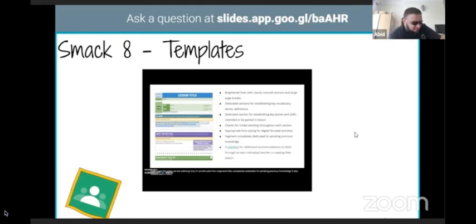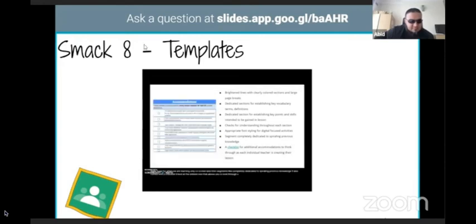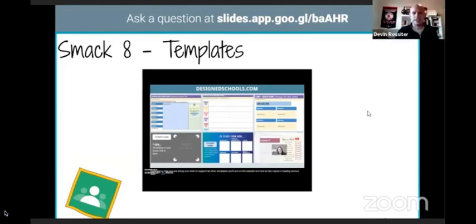It also comes with a checklist linked at the bottom that allows you to look through accommodations that should be included in all of your materials so that you are doing your best to support all. Other templates you'll see on the website are here, like maybe a reading section with questions.